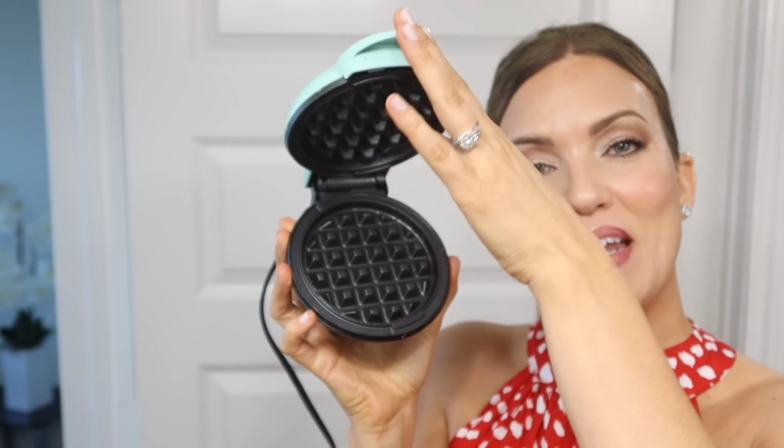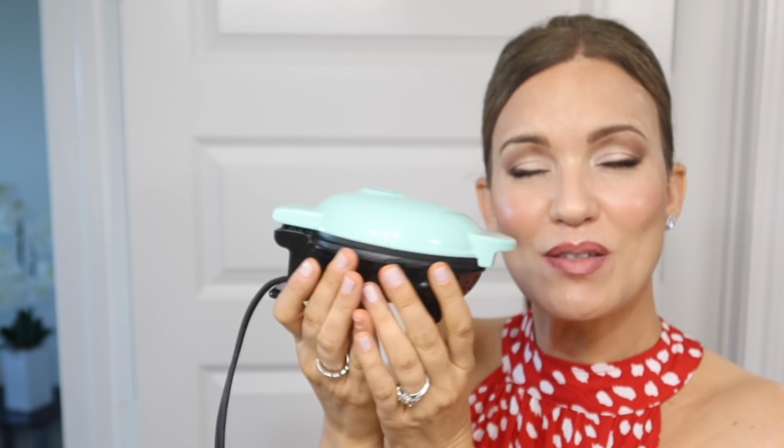One more thing for the kitchen that I wanted to share. You've probably seen these, especially if you follow anyone that does a keto diet, but this is just a mini waffle maker. Is this so cute? Look how small this is.